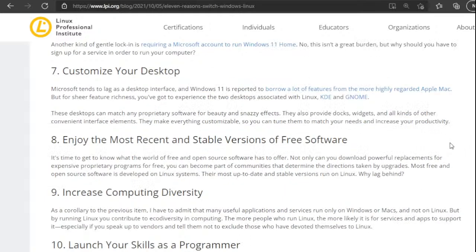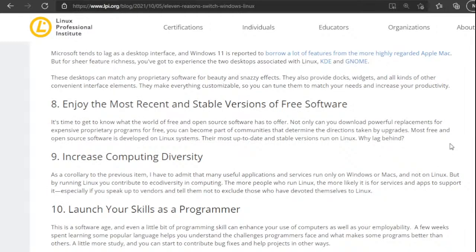Enjoy the most recent and stable versions of free software. That doesn't mean they're all good. Like I said this morning, I was having trouble with OBS Studio. I'm still having problems, though it's working. So again, not all the free software is necessarily good.